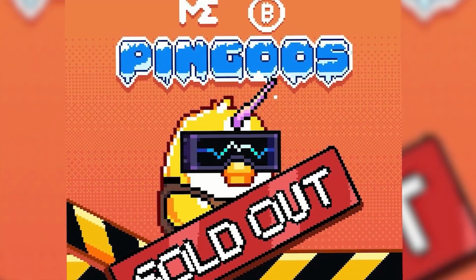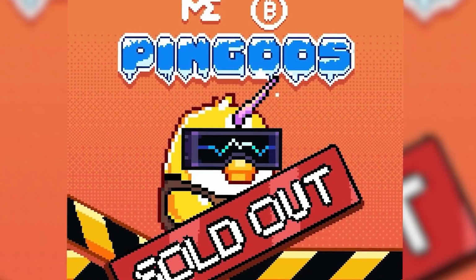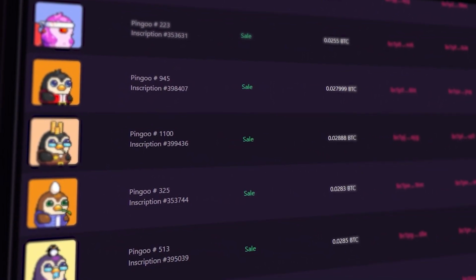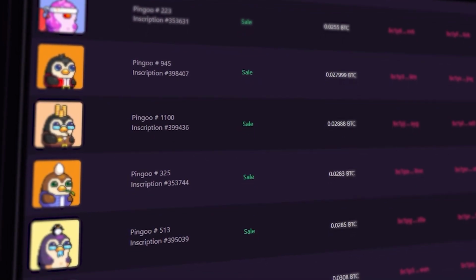But if we take a look at the Pingu Twitter, they sold out their collection in under 5 minutes, and the floor price is now sitting at around $500 or so, which is currently in profit. And if you take a look at the floor, I'm seeing 1, 2, 3, 4, 5, 7, 8, 10 different NFTs already getting bought off the floor, and volume is currently there.